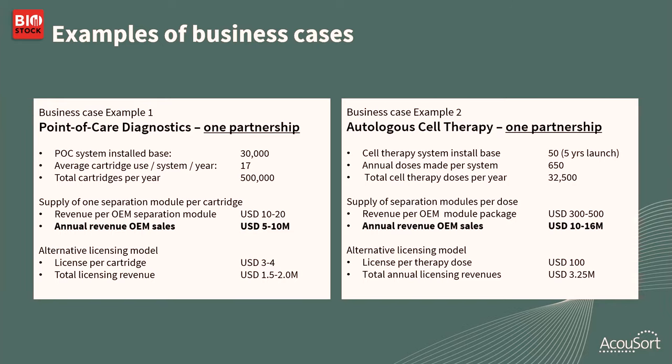And just to give you an idea about the potential of each possible OEM deal that AcouSort can create around the two different technology areas, we see that with the recurring revenue from sales of the OEM modules, even one deal can bring in a significant amount of revenue to AcouSort.